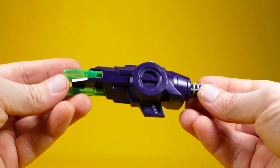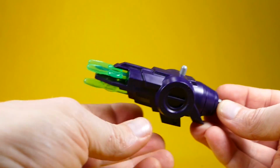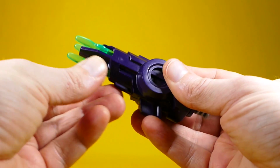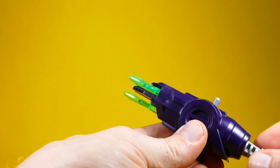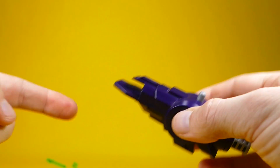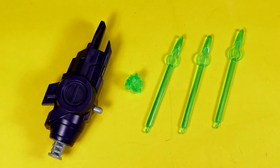Here is the shoulder-mounted missile launcher cannon. And the missiles just fit inside the little tiny holes like that. It's pretty self-explanatory. You twist the thing at the back, and it fires the missiles. Yeah, there's not a lot of force behind them. Let's do that again. Fire 1, fire 2, fire 3. But yeah, as you can see, not a whole lot of accessories to go with this.